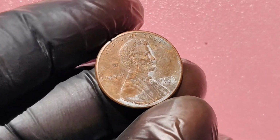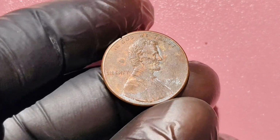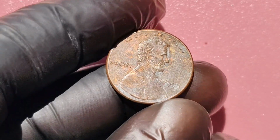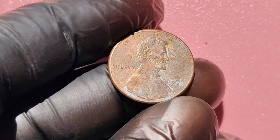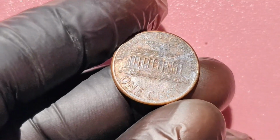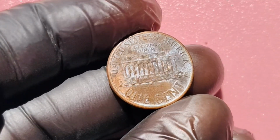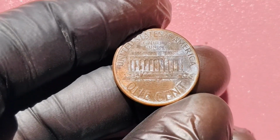We're diving into the fascinating world of coin collecting and exploring the 1995 no-mint mark Lincoln penny. Believe it or not, this small copper coin could be worth thousands of dollars. So sit back, relax, and let's uncover the history, value, and worth of this rare and valuable penny.